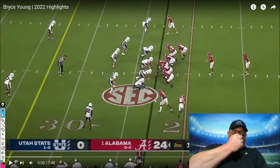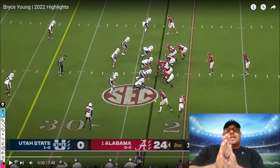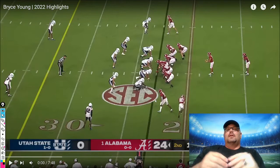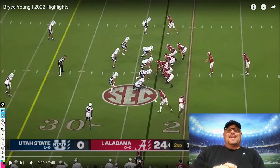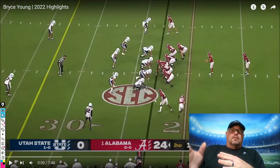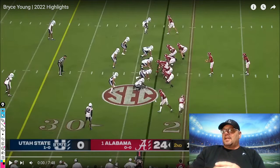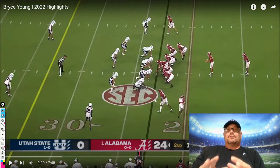I have a few notes on him over here, and you'll see it. We'll go through the highlights and everything. I will go through a couple of his stats. Again, I'm not huge on stats. I just use it as a base guideline. You just kind of want to see if they're a big turnover machine, or if they're throwing a lot of touchdowns with yardage. My biggest thing is that I love to evaluate the film.